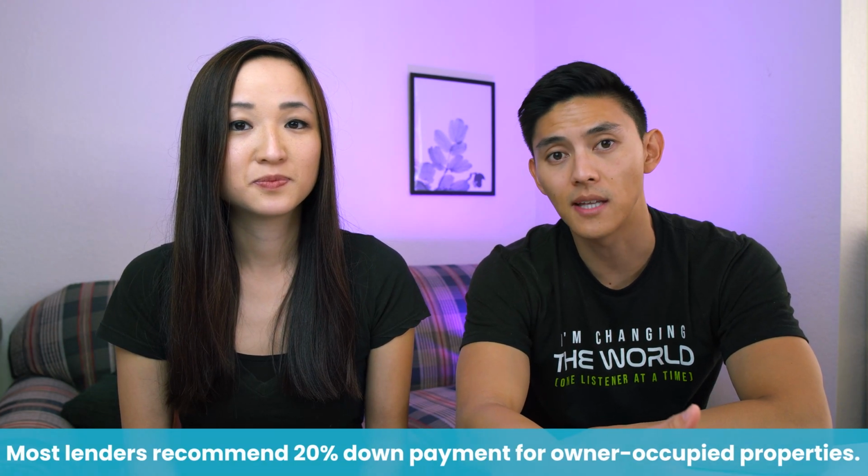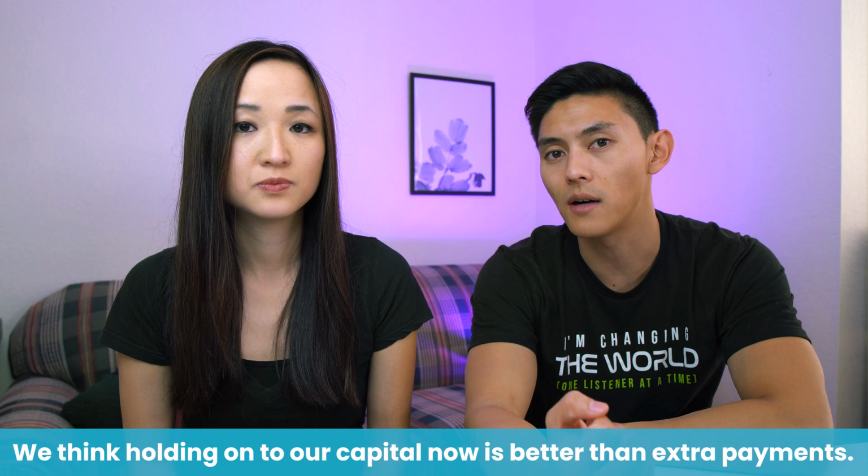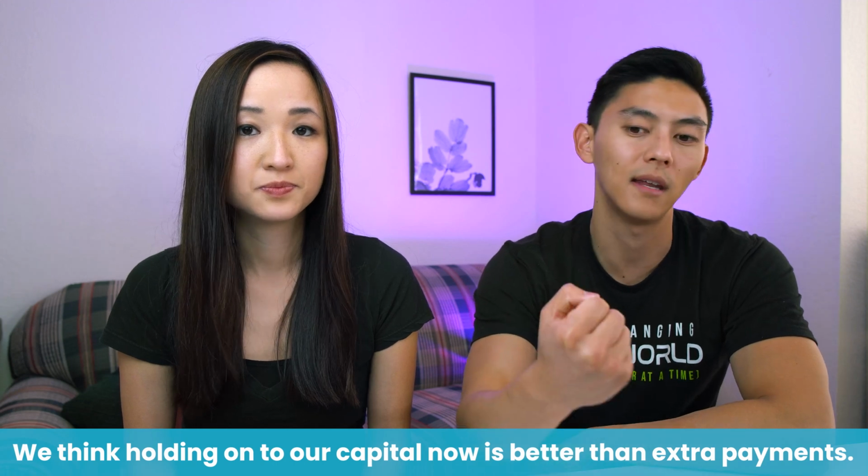Now let's break down the numbers for this property. So we're getting at $280,000, but we're actually just putting in a 5% down payment. So traditionally, most lenders recommend you put 20% down for an owner-occupied property. But for conventional financing, you can go down to 5%. However, you do have to pay mortgage insurance for that lower down payment. For us, we think that holding on to our capital now is better than making those extra payments. So we don't mind making those extra payments if it means we only have to put 5% down.